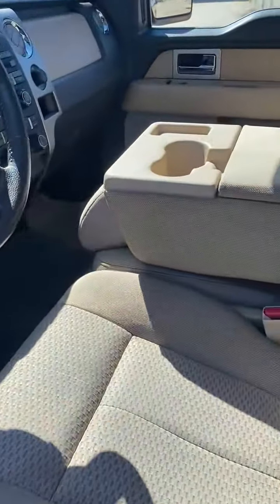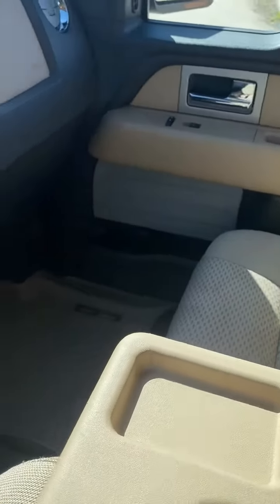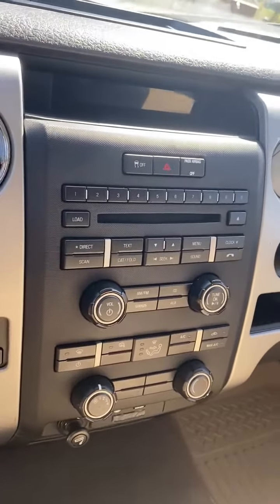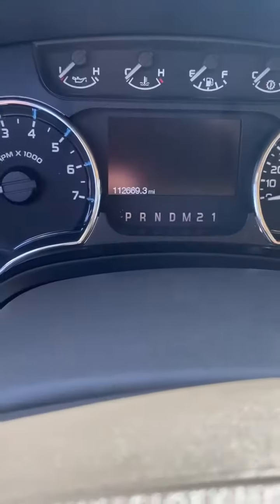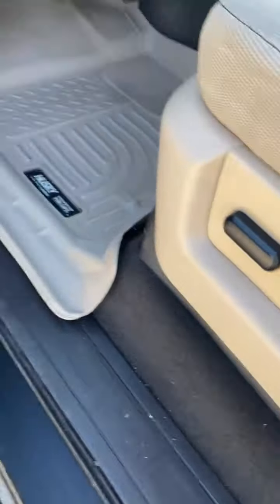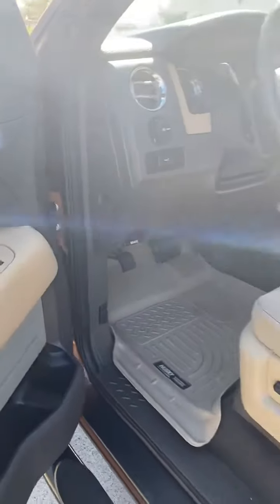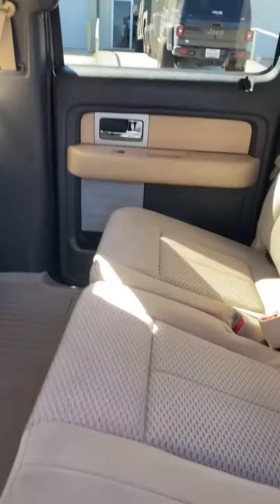Cloth seats. All-weather floor mats. Sync radio. Tow package. 112,000 miles. Power seat. Power windows, locks, mirrors. Carpet is free from stains.